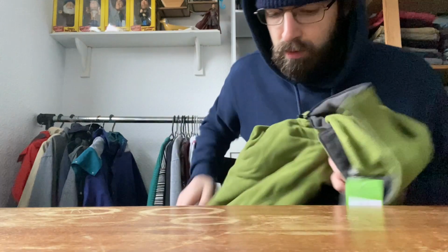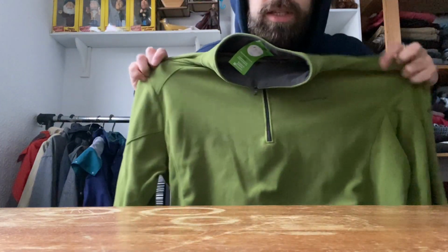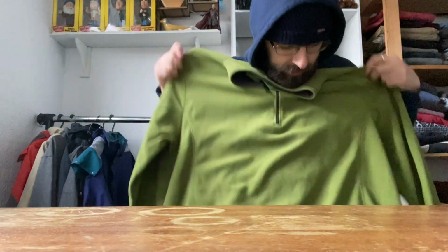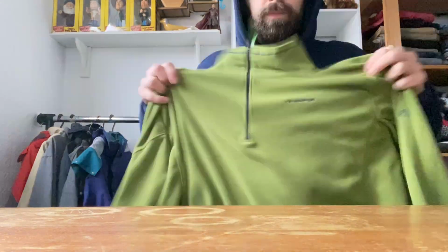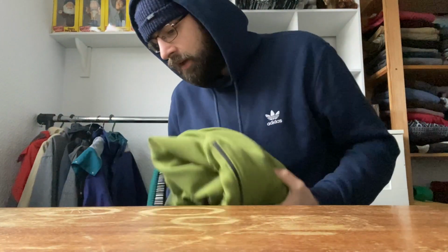Alright, onto some clothes. This is a Crowdcopper's quarter zip fleece. It's quite nice. It's a big size, it's an XXL. If you've been selling clothes on eBay, you know the big sizes sell very well. About 15 quid for that, I reckon.